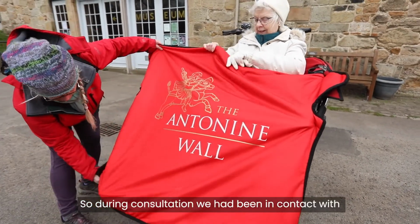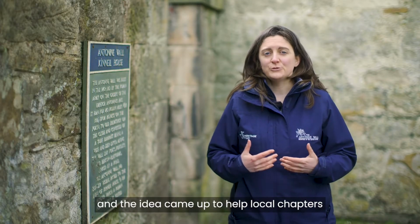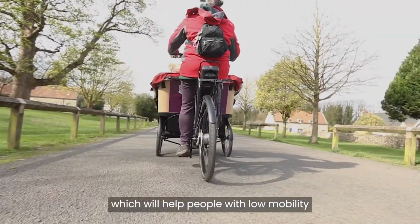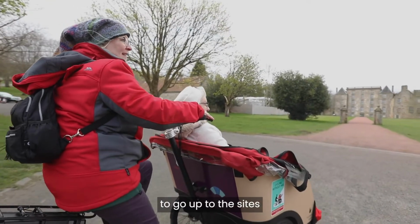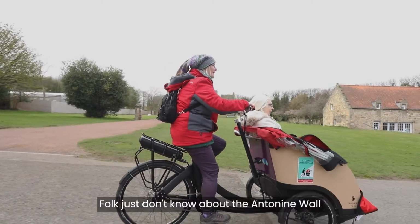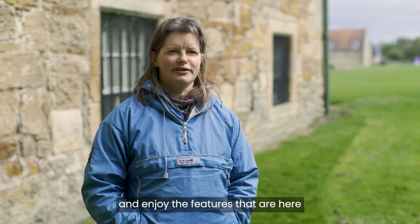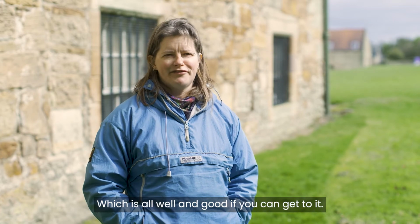So during consultation we had been in contact with Cycling Without Age Scotland, and the idea came up to help local chapters of Cycling Without Age Scotland to have Antonine Wall themed trishaws, which will help people with lower mobility, so older community members or people with disabilities, to go up to the sites that they would usually not be able to go to. Folk just don't know about the Antonine Wall, so this project's doing loads of stuff to make people aware, to encourage them to come and explore and discover and enjoy the features that are here, and to learn about the history of the area, which is all well and good if you can get to it.